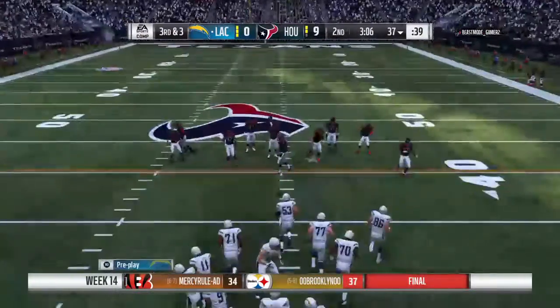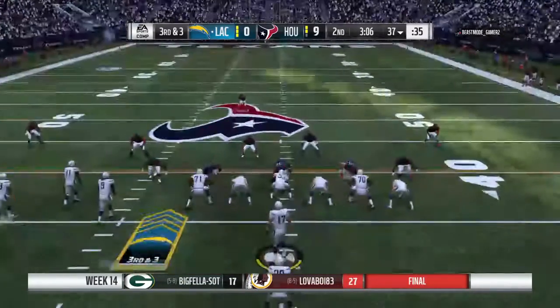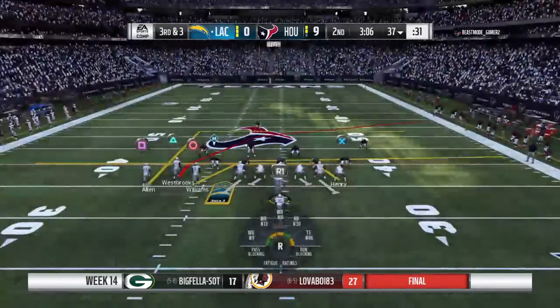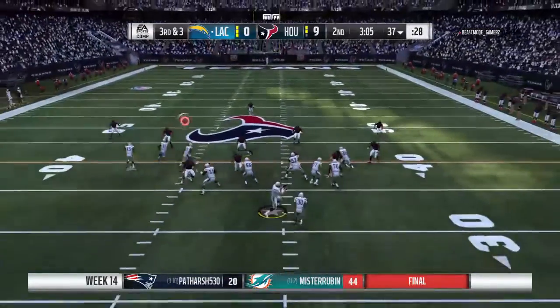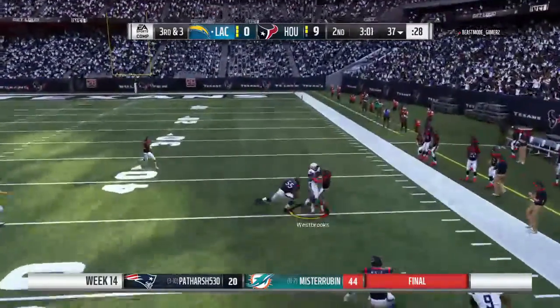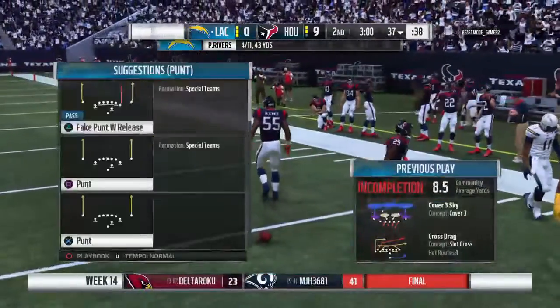The Chargers on third down, 2 for 5 to this point. Here it's 3rd and 3. Hey, 79! 79! Hey, hut! Hey, hut! From the shotgun, it's Rivers. And he couldn't hang on to it through the contact.